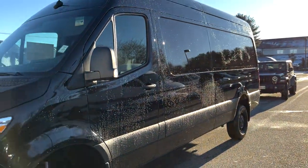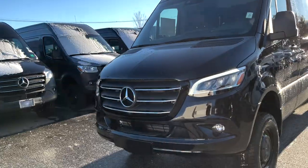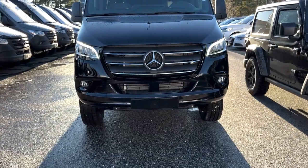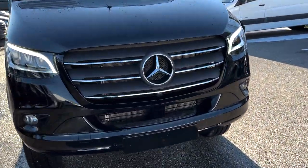See how nice this looks. I know the sun is shining and we just had a little snow last night. This has got the LED lighting package. It has the chrome grille, fog lights, 360 degree camera. Just a really nice looking Sprinter van.